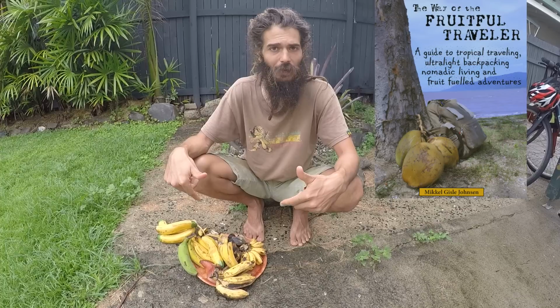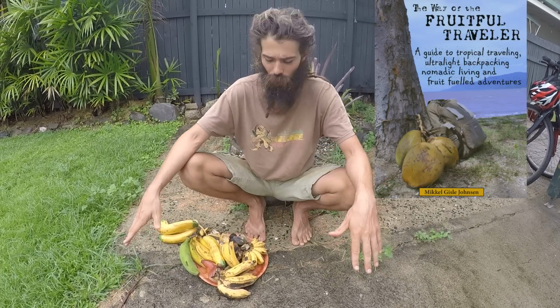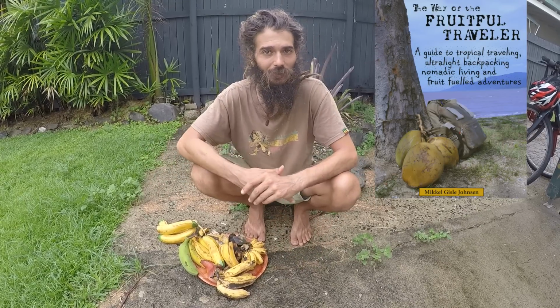So if you're a fruit fanatic like me, going to the tropics is the ultimate. You'll find so much fruit. Just like, look at the bananas. I mean, so many bananas just in one place here in Cairns.